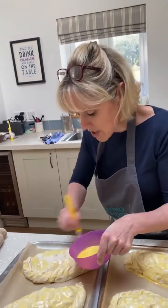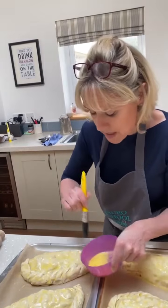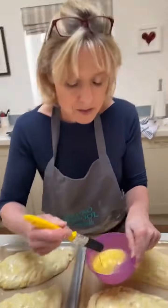One thing you cannot do is hang around now. You can't make them and cook them later on today because the potato will go brown. So you've got to make them and cook them, or freeze them and cook them. Does that make sense?